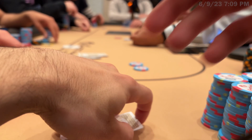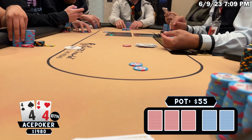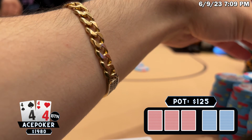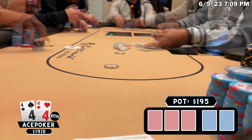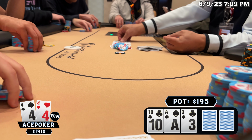Just 3 minutes later, we decide to limp in with pocket fours. The straddler opens it up to $90, and maybe tilt is getting the best of me because you just really shouldn't set mine for quite that big of a pre-flop raise, but I decided to try to get lucky, and of course, we don't. So now I'm super, super annoyed.